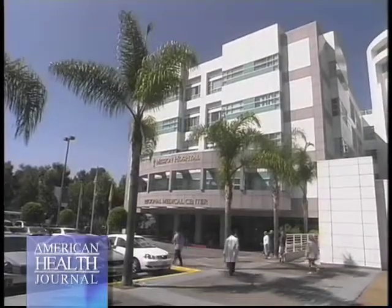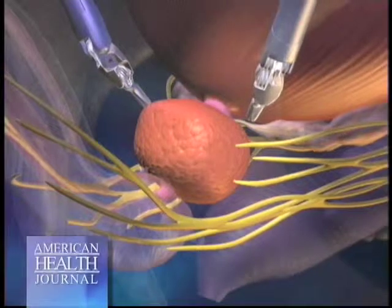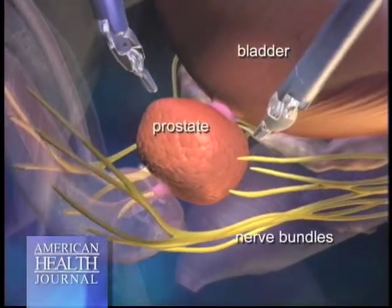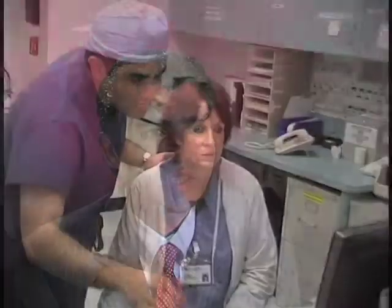We spoke with Dr. Neyssan Tebyani at Mission Hospital in Mission Viejo to learn more about using robotic surgery in prostate cancer. The prostate gland is a structure at the base of the bladder, and the urine passes through the prostate gland as it exits the body. Prostate cancer is a tumor or a malignancy that arises in the cells of the prostate gland.